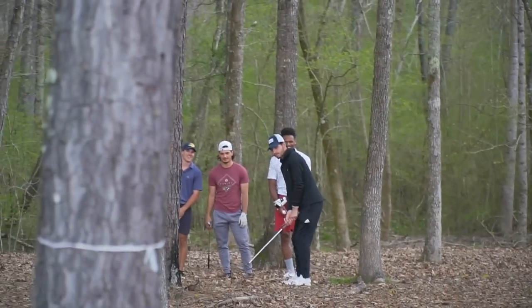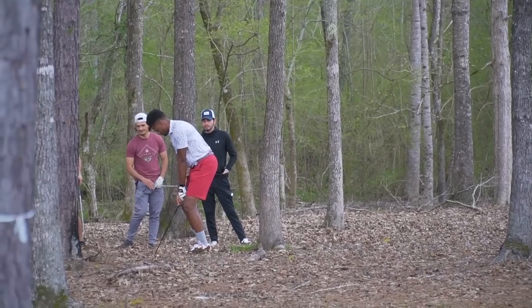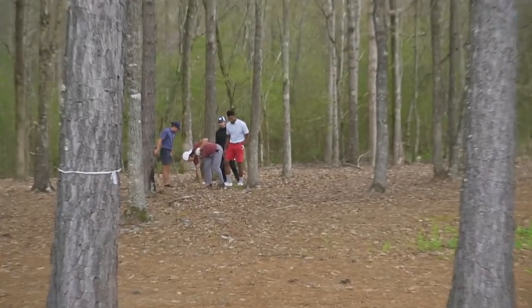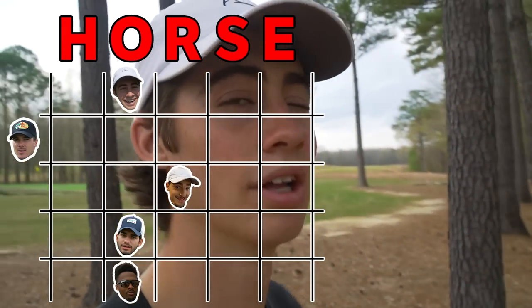All right, Steven coming right at the camera. And that's short of the green. Now Bryce coming through the trees. Did not go through the trees. It's up to you if I can give Micah a letter. That was right at it. Dang. Okay, so I'm the only one who completed the challenge. I hit the green. So Matt's at HOR. Everyone else is at HO except Micah, and he's at H.